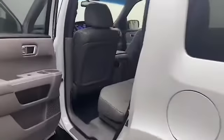Brand new to our inventory here at Chris Myers Auto Mall in beautiful Daphne. We have this wonderful 2013 Honda Pilot EXL SUV that just arrived. If you're looking for an SUV with a third row seat, this is it. Just some of the exterior features are power liftgate, power door mirrors, and a rear backup camera.